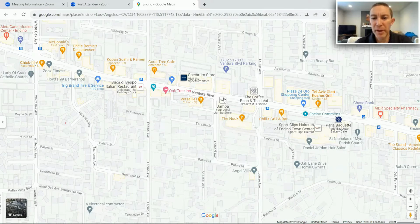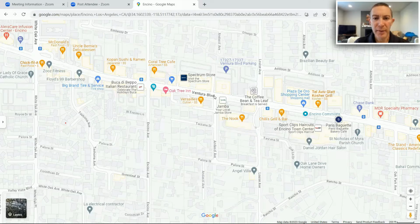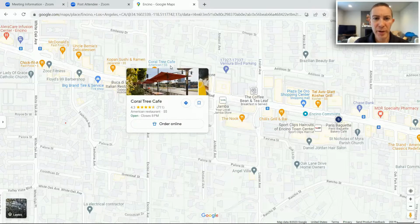Another great breakfast spot here is called the Nook. It's also a very popular place, indoor and outdoor eating. Highly recommend getting there super early or placing your order ahead to go. Otherwise, you're going to be in long lines on the weekends for sure. You got Jamba Juice. You've got Coral Tree Restaurant here.